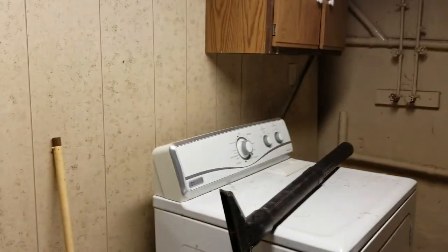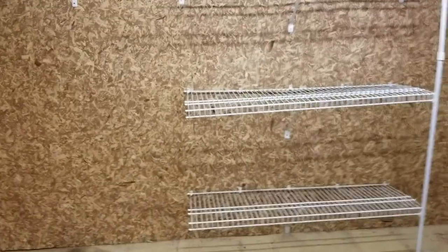Looks like we got a dryer. There's the hookups. This is a clothes room. Looks like someone just framed up some walls so you could open up this basement if you want. They also got like a portion of the basement corralled in. Not sure what they were using it for. Shelves. And some pump here.